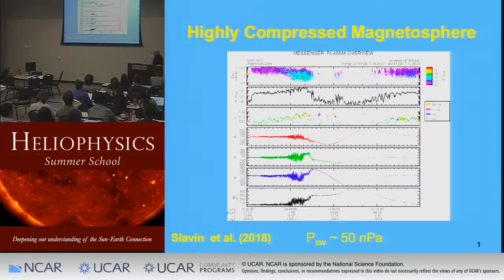So this is an example of a pass through Mercury's magnetosphere where it's highly compressed. The average is 10 to 15 nanopascals. Here's 50 nanopascals. This is solar wind. This is the bow shock. Here's the magnetosheath. That's the magnetopause. That's about 300 nanoteslas of magnetic field in this compressed dayside magnetosphere. MESSENGER's orbit is almost polar. So you come in at the nose here, you're going to higher latitudes. Right here, you can just barely make out a little bit of a cusp.